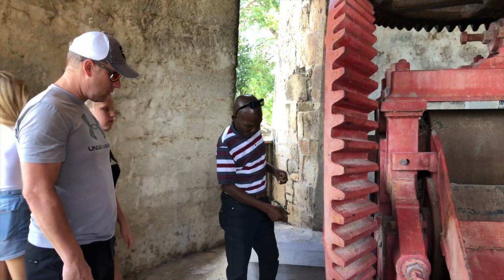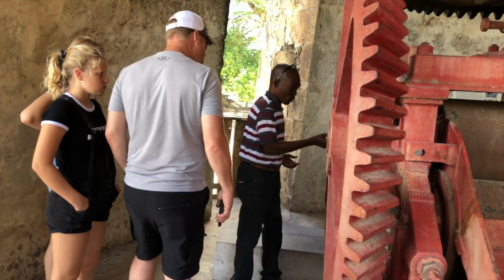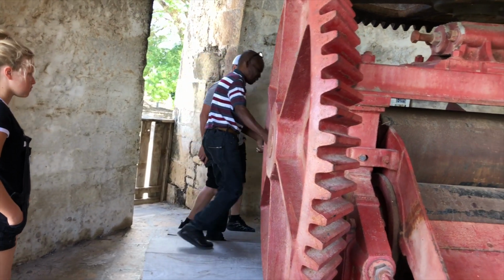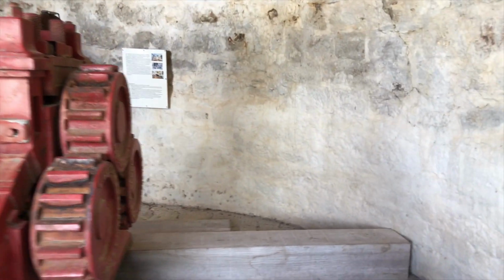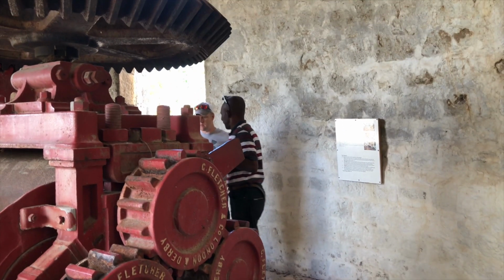Okay, so you do the grinding down. You have to put the cane right here. Okay. And then you just scrape out the juice off of it. Okay. And then you go there. The heat will be coming out, and then you put the cane there. Okay. And then there's something there to collect the raw sugar. And yeah. So that you cool that down.